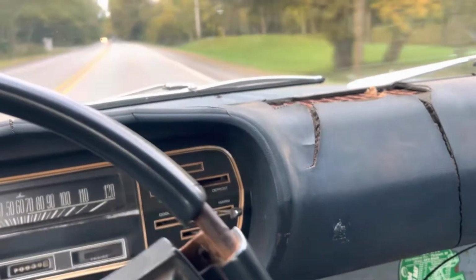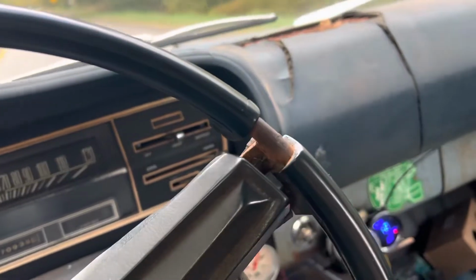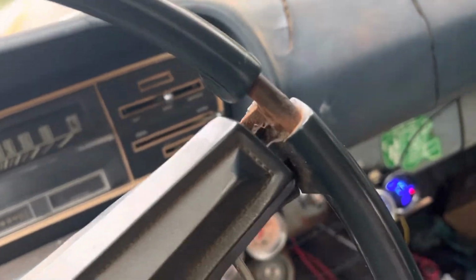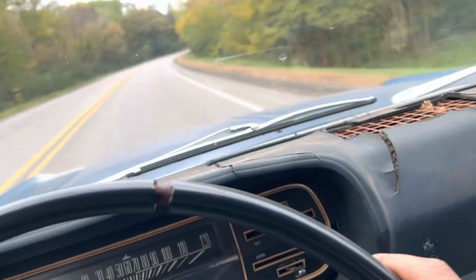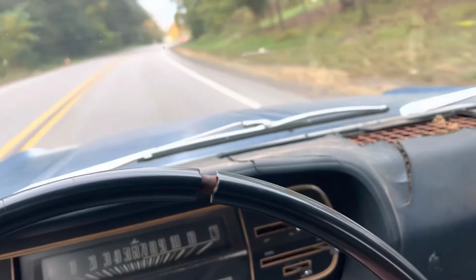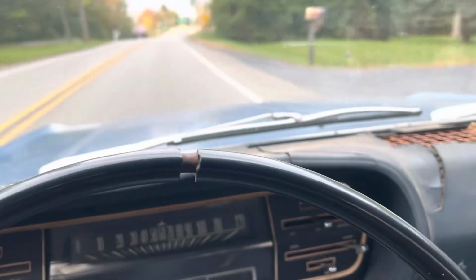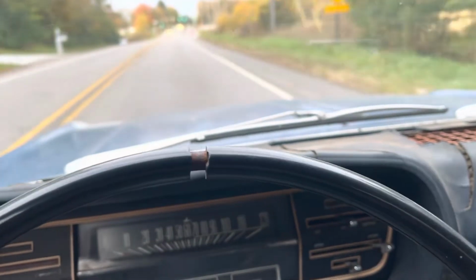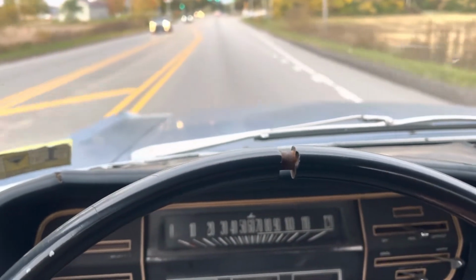I'm in third gear. It is an overdrive trans, but if I click this up one more click, that's my overdrive, or should be. Uh-oh, I got nothing. I'm in a false neutral. So, overdrive band, I'm guessing it's shot on this. I don't know if that's something that I did, or if it was like that from the get-go. If I leave it in third, she rides great. Just running a little high with a 389 here. Revs out a little bit.